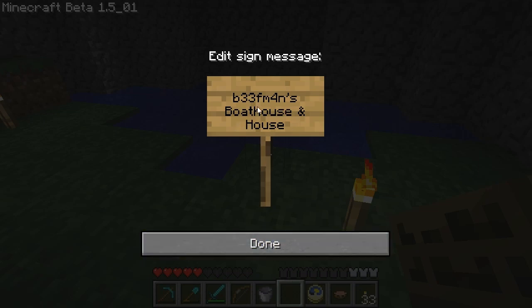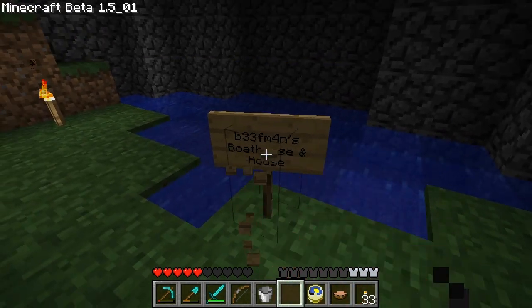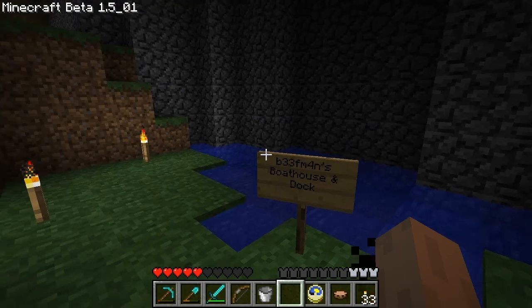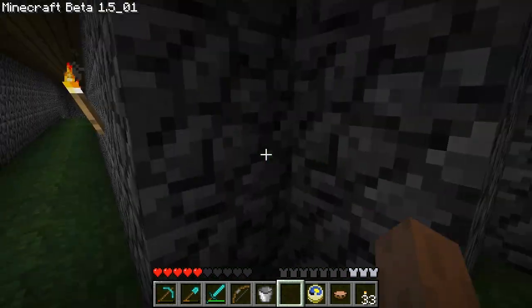But I believe I owe Beefman a boathouse and dock, or boathouse and house. I'm an idiot. And I also owe somebody an egg altar, and I don't remember the name. I have it somewhere. But there is an egg altar that needs to be made. There we go. So I'm gonna try to get Beefman's boathouse and dock in here. I'm gonna try to get the egg altar somewhere.